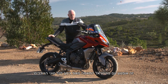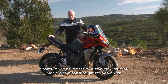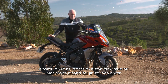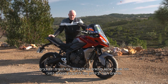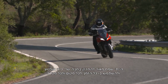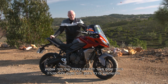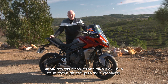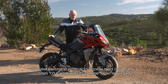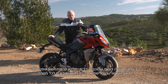This is a motorcycle that potentially has the ability to be all things to all people, and that means women and men. It means novice riders, first-timers, but also more experienced people, frankly, like myself. This is not a push out the car alone, but I would be very happy to have this in my garage to use anytime, anywhere, any place. In between that, I think a lot of people will have this as their second bike because it's so flexible and so versatile.